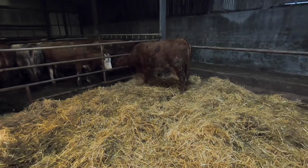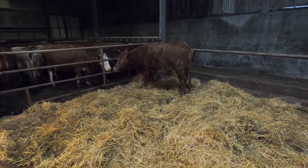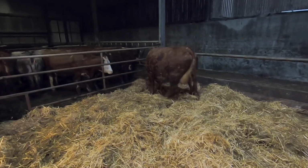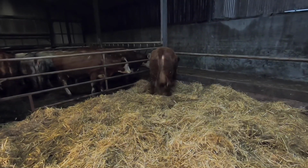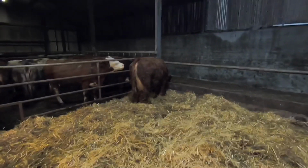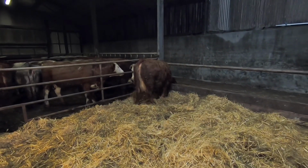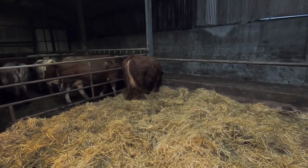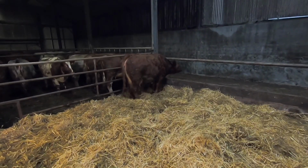There's no light over there, so I'm having to check them just with a headlight. So I'm not going to take any footage of it today, but as I say, we'll look at the two that were born yesterday morning. This red girl here, she is close to calving, as is the black one on this side. So we're just going to keep a tight eye on them. I think they should calve inside the next 24 hours. Might go a little more than that, but I don't think so.